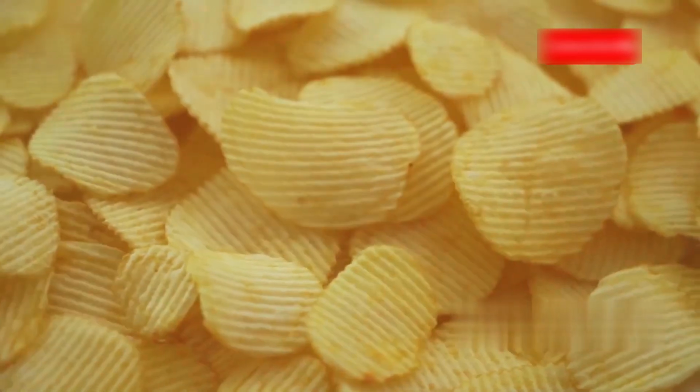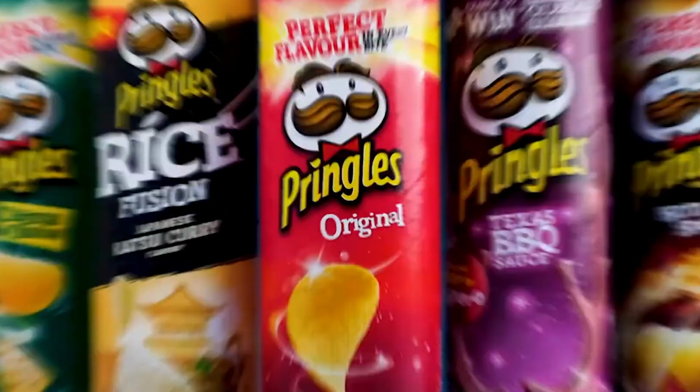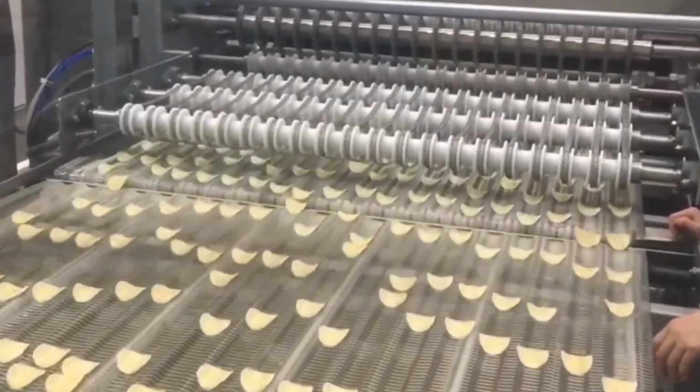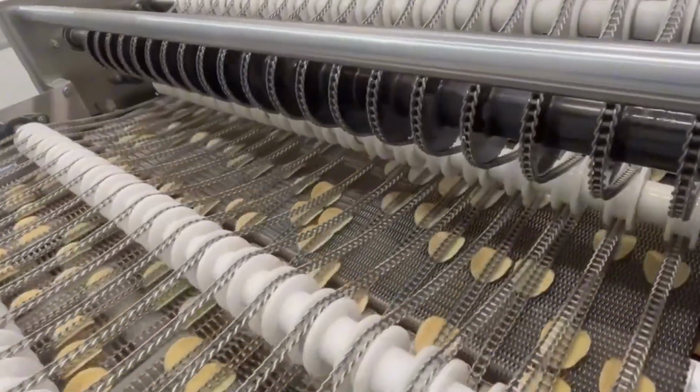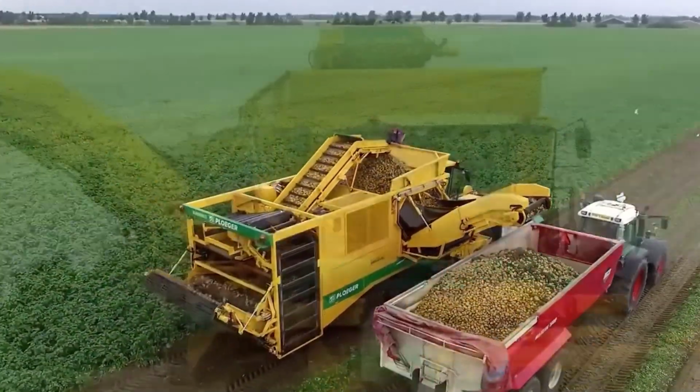Have you ever wondered what goes into those perfectly shaped Pringles chips? The various flavors, the irresistible taste. There's just so much that goes into the making of your favorite chips. Imagine a factory bustling with machinery, where raw ingredients are transformed into snack time favorites.